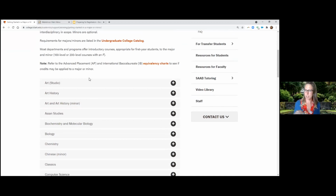So you just go through the list and click on things you might want to major in, have a piece of paper ready, and just, quite simply, write out the classes. So you want to come away with maybe 3 to 4 top choices and 6 to 10 backup options.